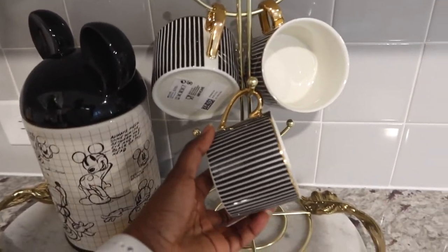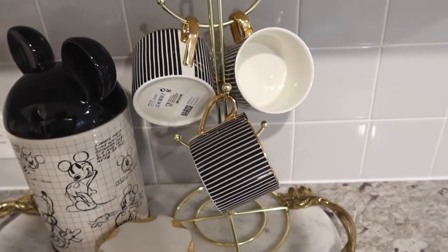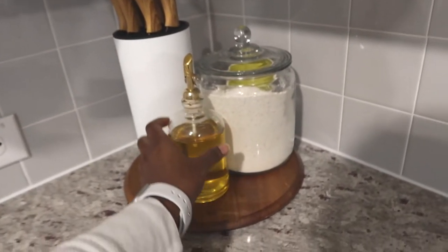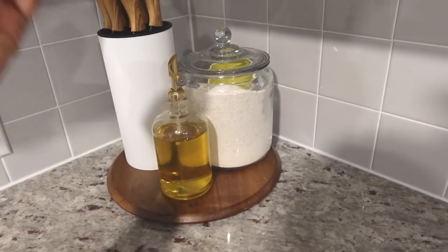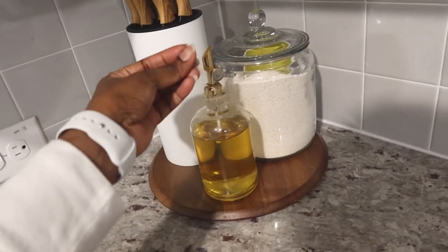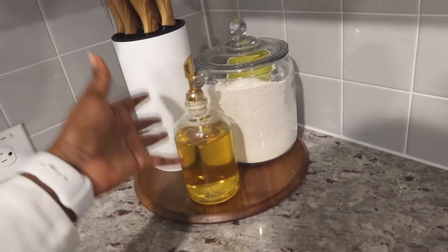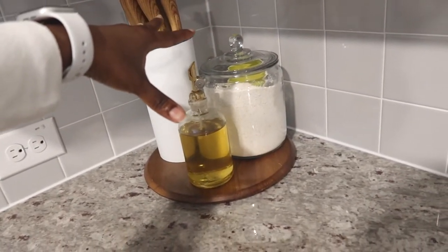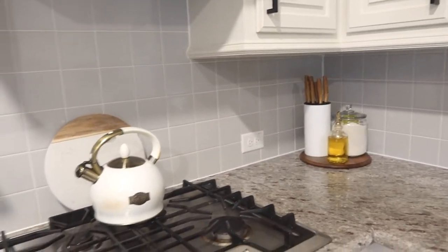And then look at these mugs, they're really cute. I got these from H&M, exactly. And also this oil jar, I got this transparent one because obviously oil is kind of a goldish color. So when you pour your oil in it, it gives this bright goldish color, and it ties everything together and brings that gold element to this part of the kitchen here. So I'm going to pull back so you guys can really get into it.